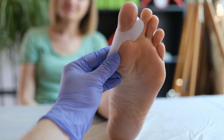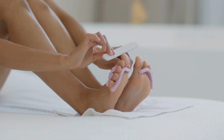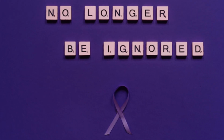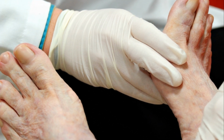That wraps up our 11 foot signs you can't afford to ignore, especially if you're living with diabetes. Remember, your feet are your foundation, and taking care of them is crucial for your overall health. If you notice any of these signs, don't hesitate to reach out to your healthcare provider for advice and treatment.